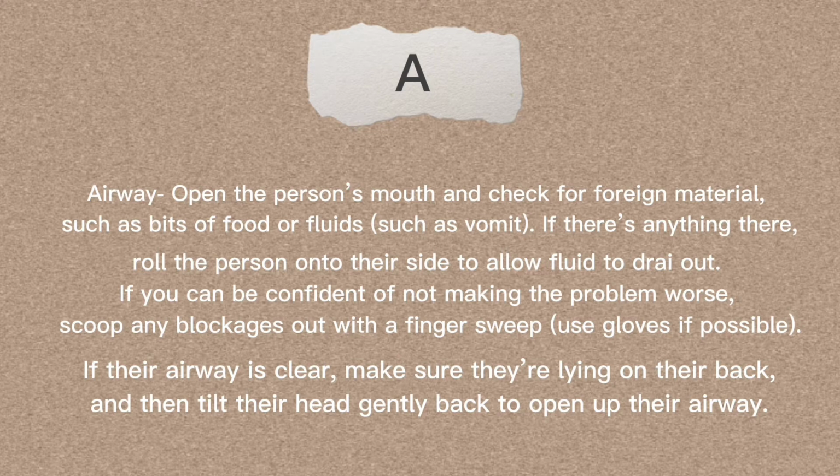Next is airway. Open the person's mouth and check for foreign materials, such as bits of food, or fluids, such as vomit. If there's anything there, roll the person onto their side to allow fluids to drain out. If you can be confident of not making the problem worse, scoop any blockage out with a finger sweep. Use gloves if possible. If their airway is clear, make sure they're lying on their back, and then tilt their head gently back to open up the airway.